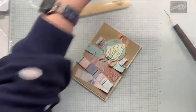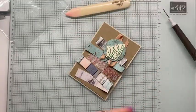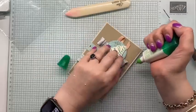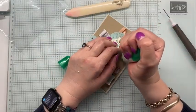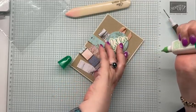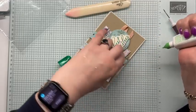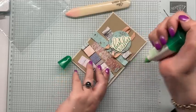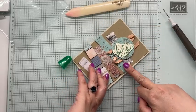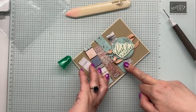Okay, just need some dabs of glue just to tack these down. One, two. Is it going to be perfect? No. Does it really matter? No. Just going to hold them down.